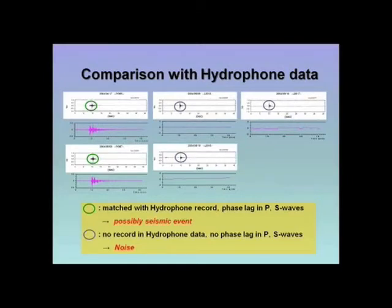Of course, the hydrophone just recorded the events and couldn't provide the P and S waveforms. We found the green circles matched with events recorded by the hydrophone. They also possibly have the phase lag in PS waves. So these events are seismic events. The other 3 events have no hydrophone recording or no phase lag in PS waves, so they are noise.